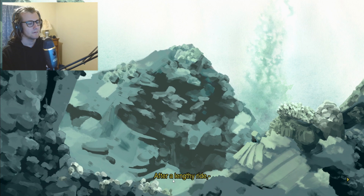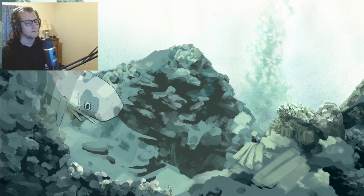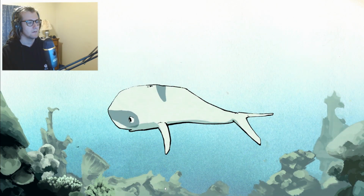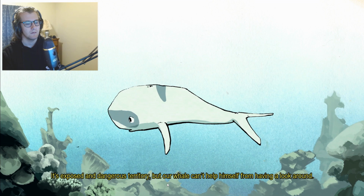After a lengthy ride, he ends up far from where he began. This is the end of the Great Reef. It's exposed and dangerous territory, but our whale can't help himself from having a look around.